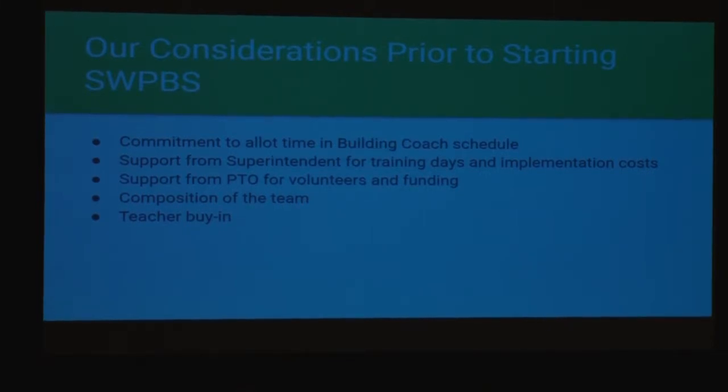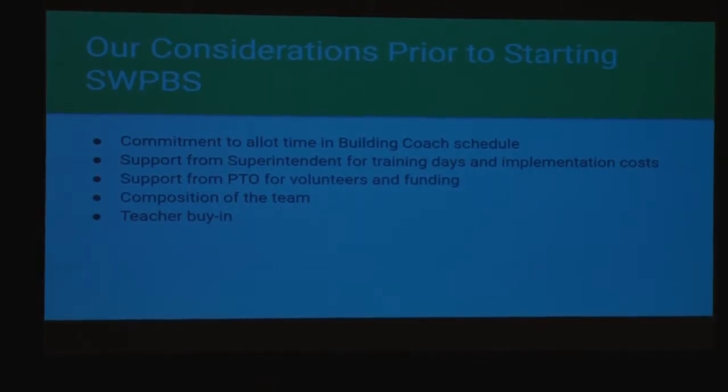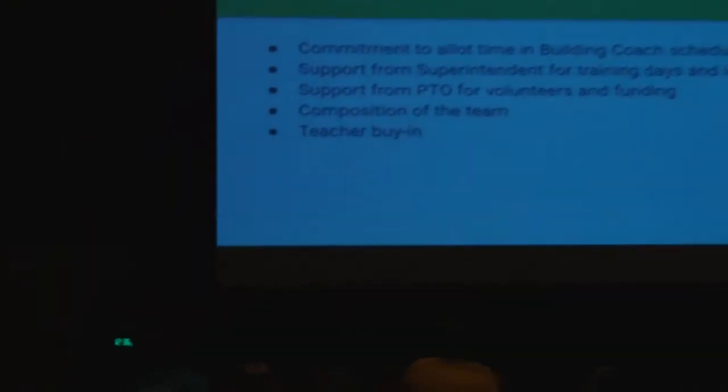Of course, district level support for any of those implementation costs and training days. We work very closely with our PTO, both in terms of them volunteering at our celebrations and our events, and also in terms of them donating things to us, both prizes, snacks, all of those pieces as well.